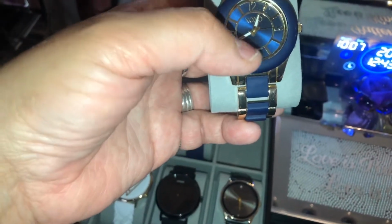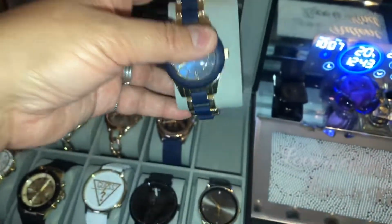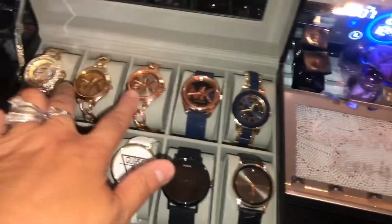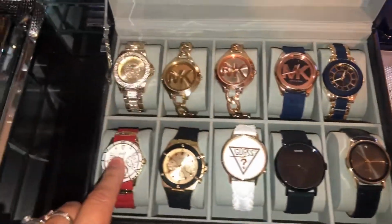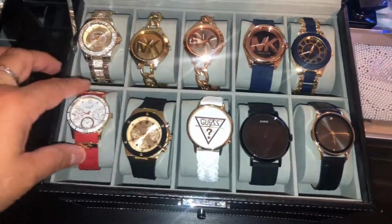So you see the blue in the inside. It's XOXO. I got it from Amazon. Don't quote me on the price. I'll put the photo order, of course. So we have three Michael Kors here, a Bebe, or BB, and then we have the XOXO. Then here we have mostly Guess watches, and I got these all from Amazon.